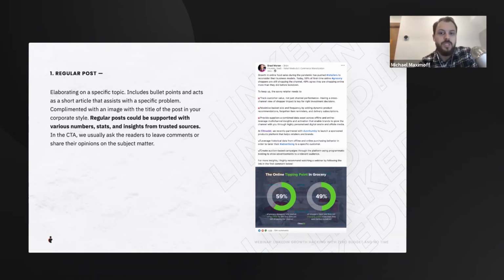So what you see here is a simple regular post. It has a certain number of characters, and it has bullet points, hashtags, tags. It's simple. It has an opening, it has the main body or value proposition, and it has a call to action, right? And the imaging is simple.